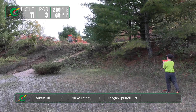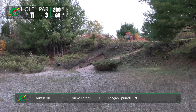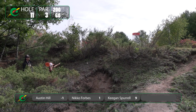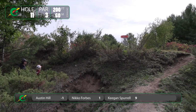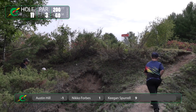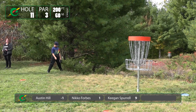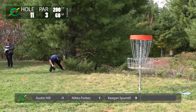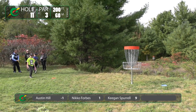And remember, when you see elevation on TV or on a screen, it always seems to diminish how much elevation you're actually overcoming. This is higher and more difficult than it looks. Don't forget, folks. Nice pitch up. You've got a makeable third shot. Austin just tickles the chains for a missed birdie attempt after a great drive. And I think Keegan will be next to play.